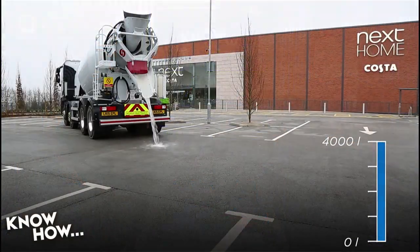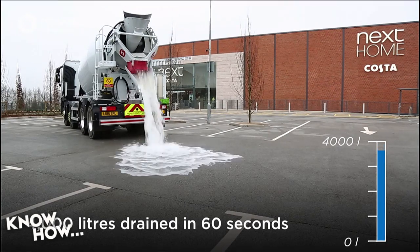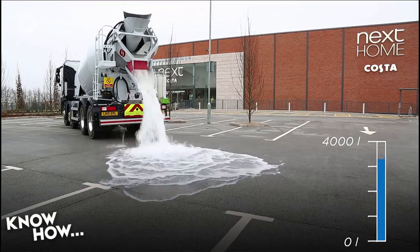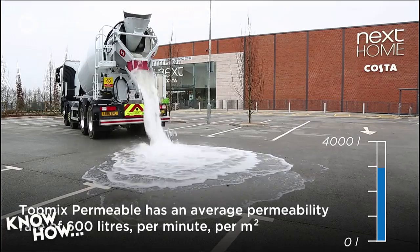And the idea is, of course, if Alex would play the video, we have the ability to create a surface that lets water drain through it incredibly quickly. Wow, that's a lot quicker than I would have imagined. 4,000 liters draining through this in about 60 seconds. Is there some sort of culvert system underneath the pavement? Or is it just going straight to the ground?